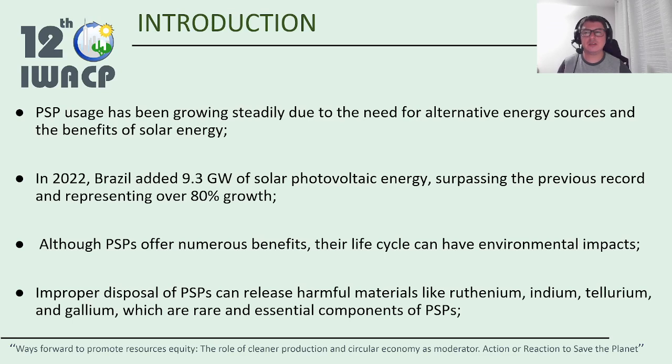And first, photovoltaic solar panel usage has been growing steadily due to the need for alternative energy sources and the benefits of solar energy. In 2022, Brazil added almost 9.3 gigawatt of solar photovoltaic energy, surpassing the previous record and representing over 8% growth. Although photovoltaic solar panels offer numerous benefits, their life cycle can have environmental impacts.